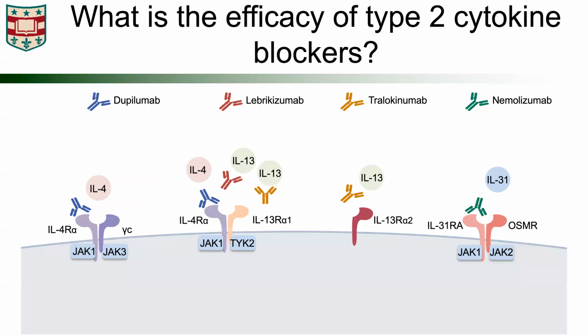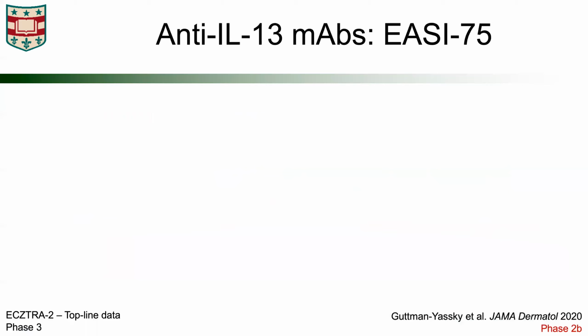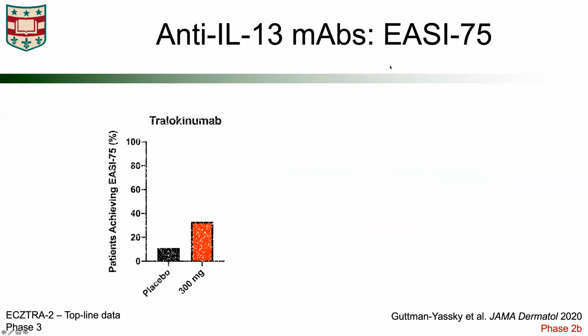What I've actually done is really tried to highlight these therapeutics by normalizing them against each other and reanalyzing the data so that we can compare across different trials. So the first question is, what is the efficacy of classical type 2 cytokine blockers? As I mentioned, there are anti-IL-13 monoclonal antibodies, and if we look at EASI-75, we have the Tralokinumab shown here on the left in terms of patients achieving EASI-75%. This trial definitely showed that 300 milligram Tralokinumab clearly beats out placebo.